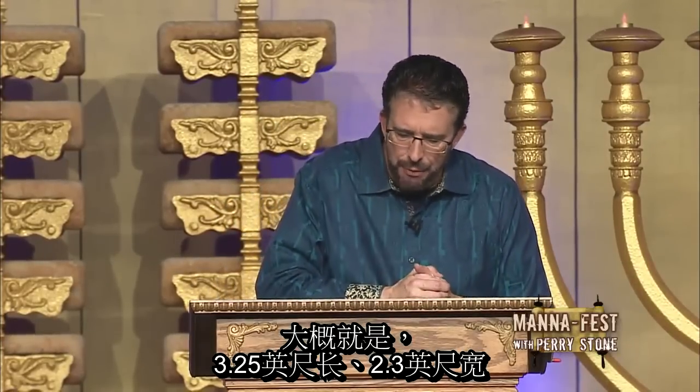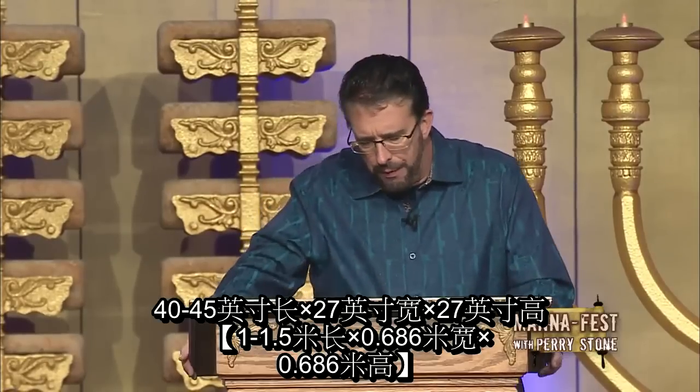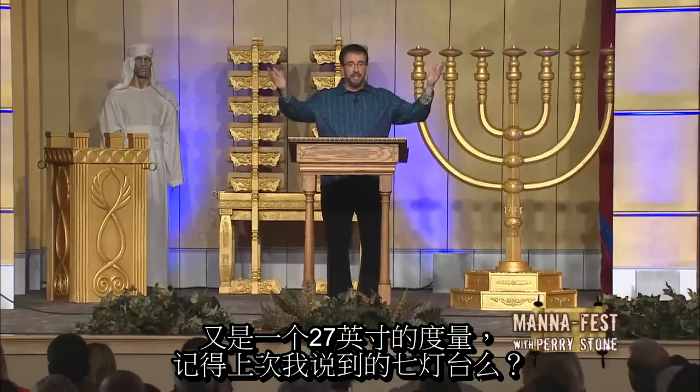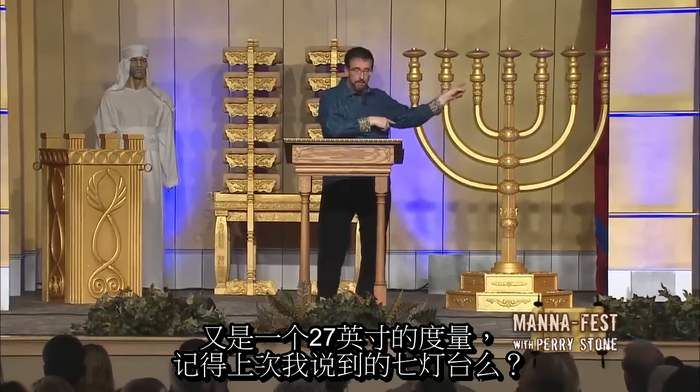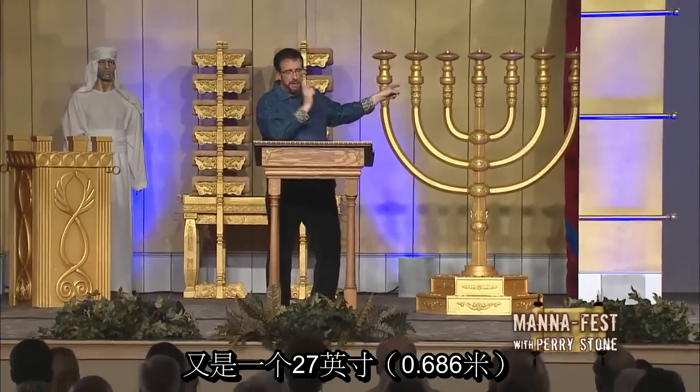All right, the dimensions of the ark: it's 2.5 cubits long, 1.5 cubits wide. Basically, in measurements, it's 3.75 feet long, 2.25 feet wide, 45 inches long, 27 inches wide by 27 inches high. There's that number 27 again. Remember me talking about the menorah? How the number 27 came up? There's that number 27 again.